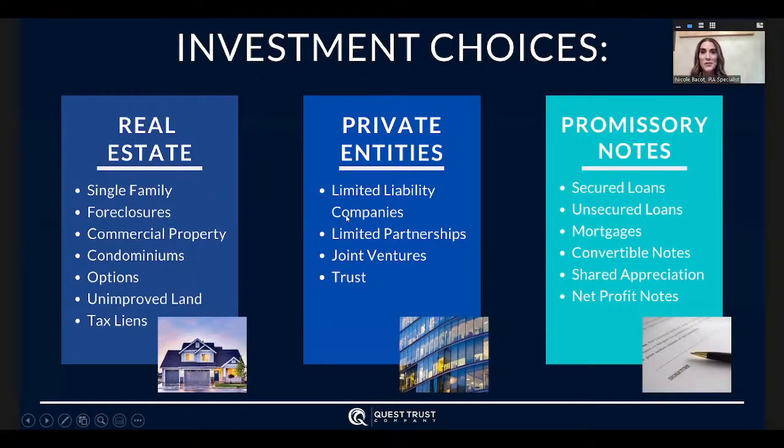So your investment choices. These are our 3 main asset classes, but honestly, this is a short list. There's definitely other things that you can invest in. Oil and gas isn't on here. So make sure you're getting in touch with your IRA specialist to see which one might work for you.